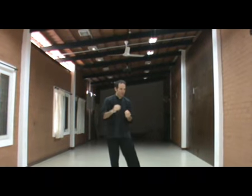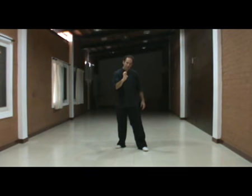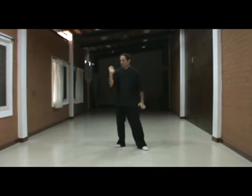Then you've got leopard, which I'm linking a bit to martial arts. Tiger is like this, and leopard is like this. How come? I don't know, Chinese. It looks more like a leopard claw than this, which is tiger.